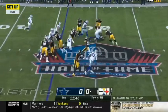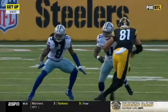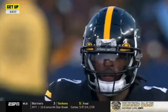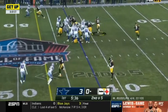And speaking of the Cowboys, first-round pick Micah Parsons making his presence felt. Mason Rudolph fumbles on the first drive of the game. Parsons recovers the fumble. Check it out again. He gets the fumble recovery on the first defensive drive of the NFL for him. He only had one at Penn State and now has one in the NFL, at least in the preseason. Cowboys take a field goal.